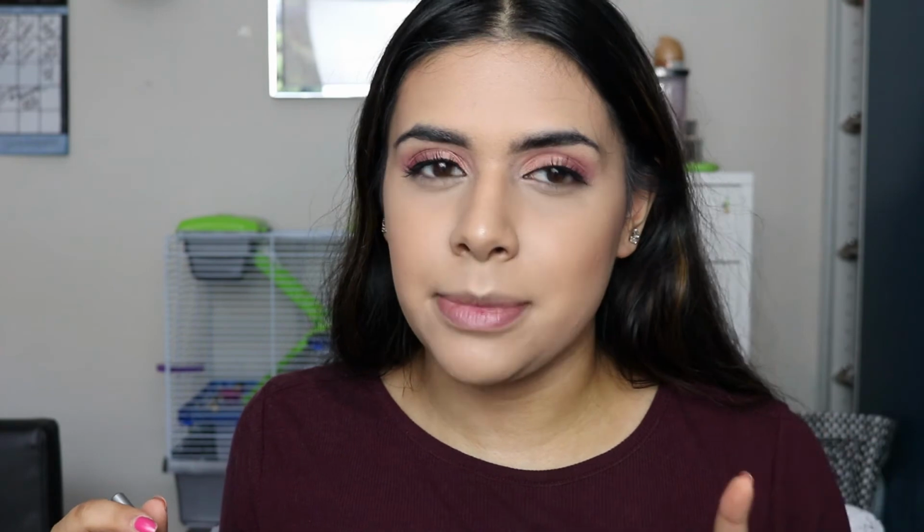Now I was going to use my MAC Strip Down lip liner because that is very long wearing, but it is downstairs and I'm too lazy to go get it. So another one is the Urban Decay lip liner. I love their lip liners, they're amazing, they're my favourite. I'm going to use Naked too, this is my favourite one.